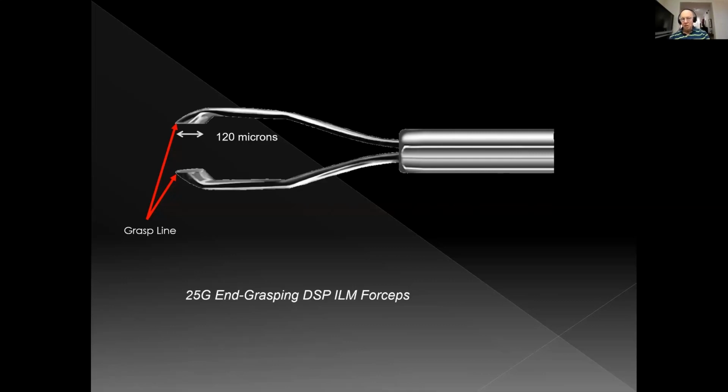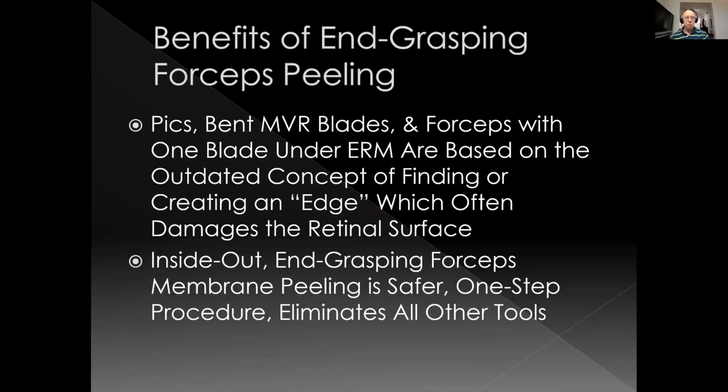This is another way to think about it. So end-grasping forceps membrane peeling is the standard, whether it's an epimacular membrane, a macular hole for ILM peeling, vitreomacular schisis, vitreomacular traction syndrome, or peeling for other indications we'll talk about.